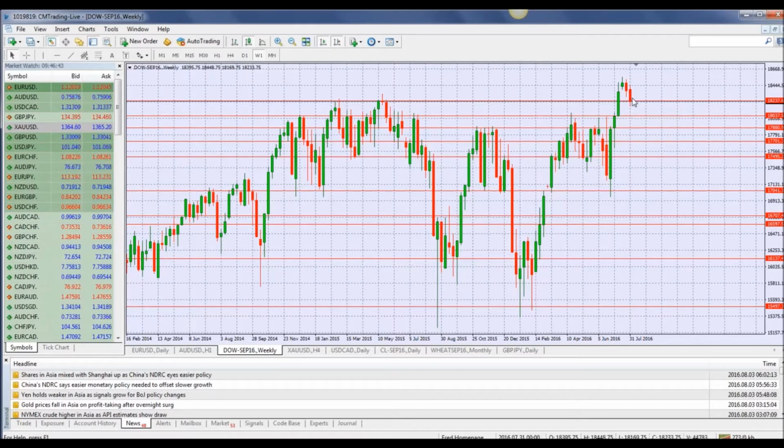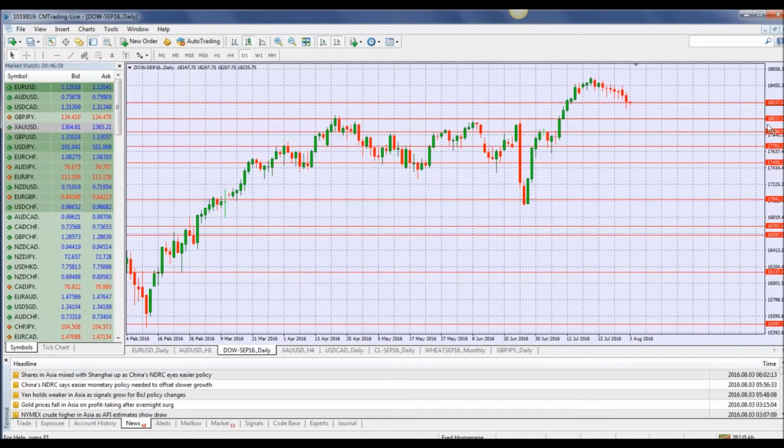Now we're retracing right here, so the question is whether or not this will sustain, with the previous resistance level becoming a support level as we go into the numbers. So that should be kind of interesting, how that goes. Now the next support level, if we look on the daily chart, is going to be 18,037. So you have two support lines here, about 230 points apart. It'll be kind of interesting to see how we go into this number.